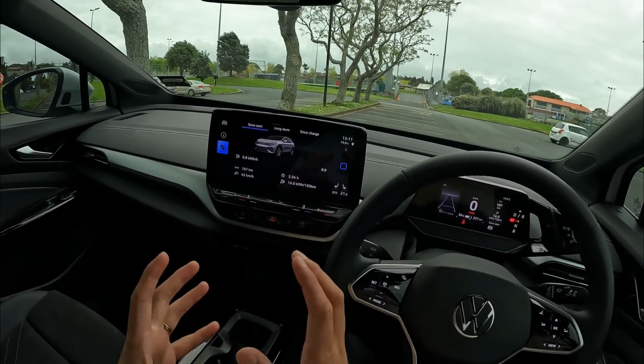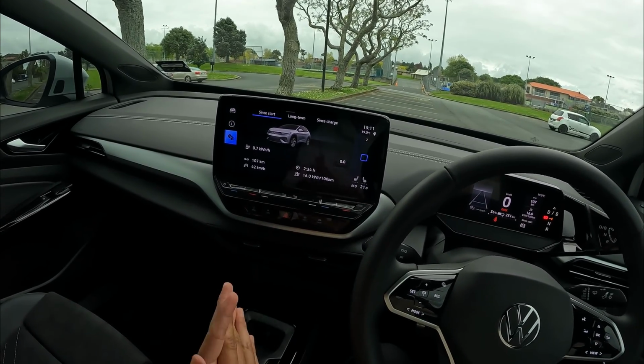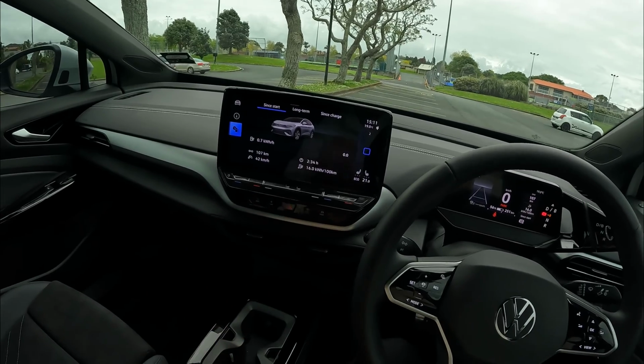There are some issues about navigation on the ID range. Sorry for the New Zealand market, unfortunately we will not be able to get it, at least for this particular spec.